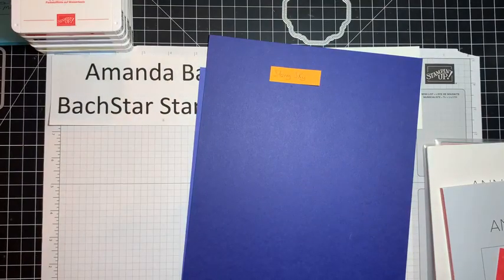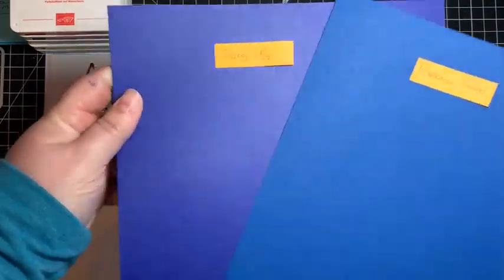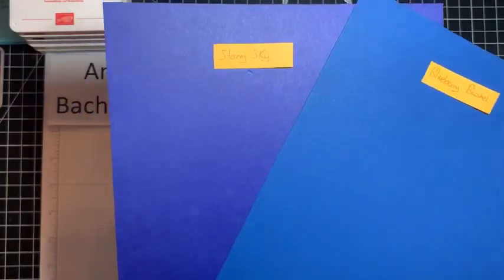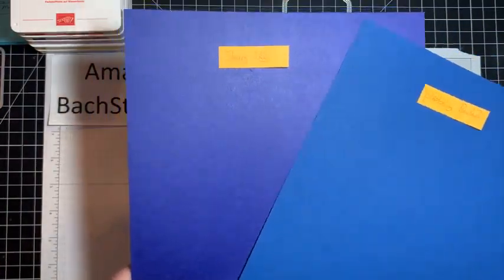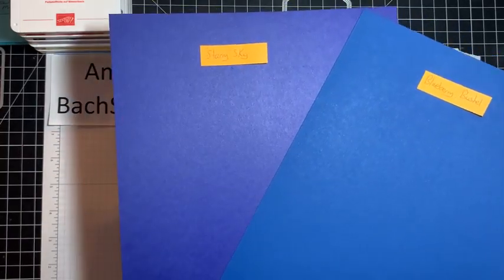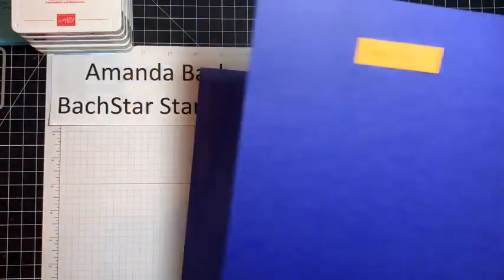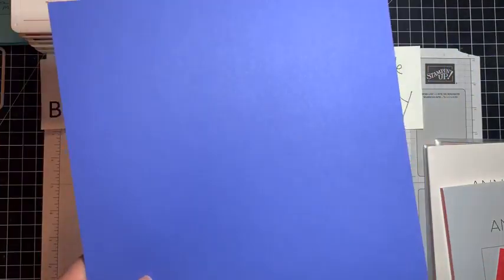Next, Starry Skye. I thought it looked pretty similar to the retired color Blueberry Bushel. But then I was totally wrong. So there you go. Not at all. It's more similar to Night of Navy, actually. So that's Starry Skye. And then for comparison, here is the Orchid Oasis.